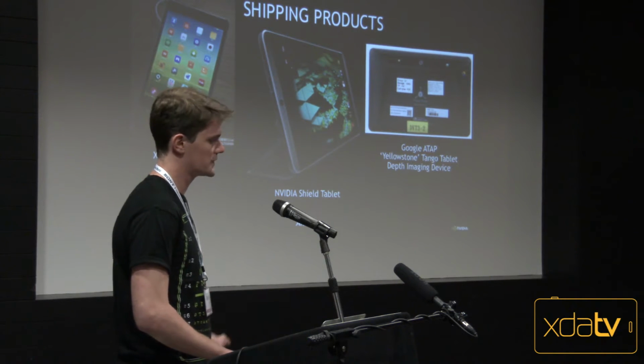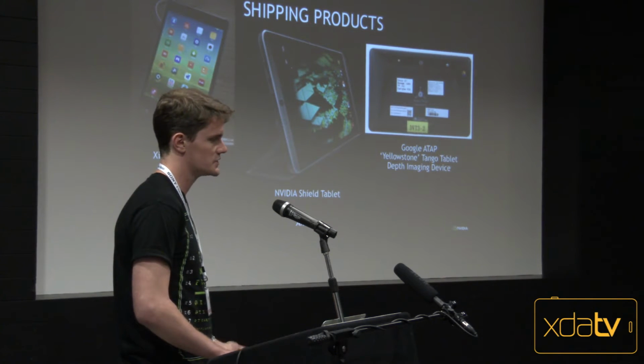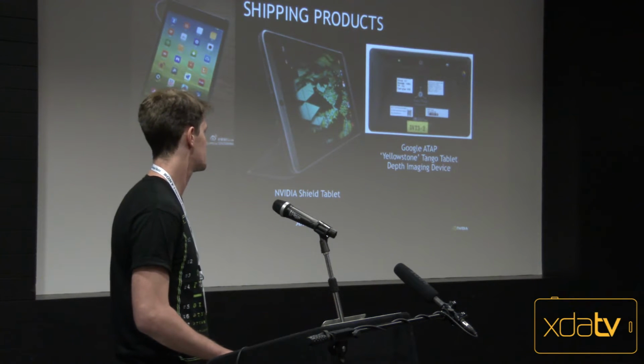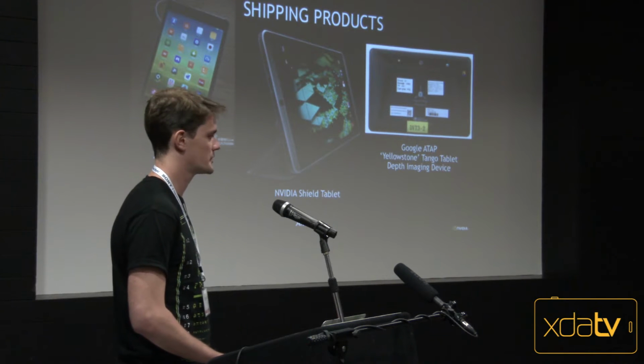Now we're actually able to do it on the TK1 itself using CUDA. So that allows flexibility. You can actually push updated code. You don't have to reprogram an FPGA or an ASIC or upload a new firmware. You can just, even through an OTA update, push new CUDA code to the device, which is pretty impressive.